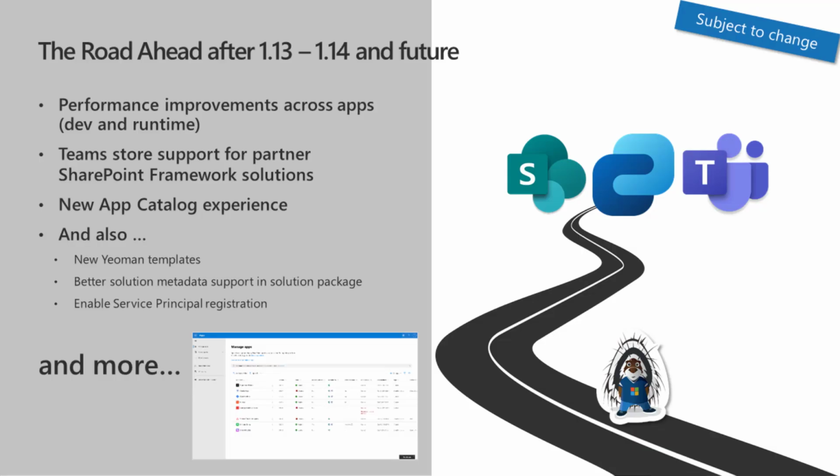This is more on what's going to happen now after 1.13. So nothing new here based on the changes since last time we talked, but basically performance improvements in the pipeline, Teams storage support for partner SharePoint Framework solutions in works, and a new app catalog experience, and a lot of improvements on the store side. New Yeoman templates are going to go to 1.14. We previewed them already at some point. Better solution metadata support, enable service principal extensions, and a lot more stuff in here.